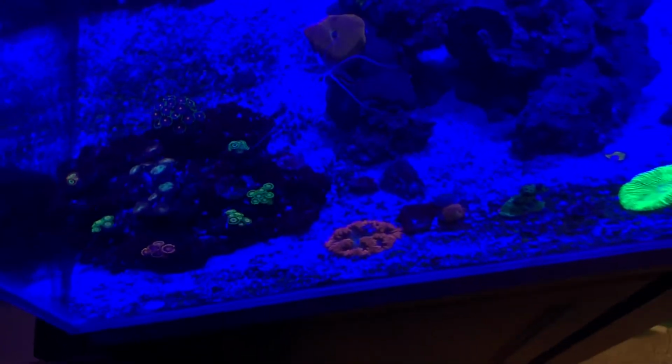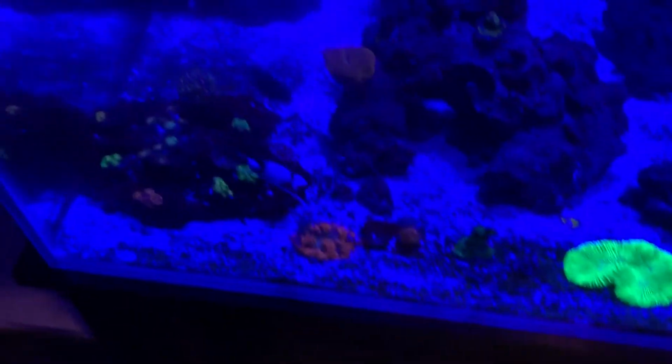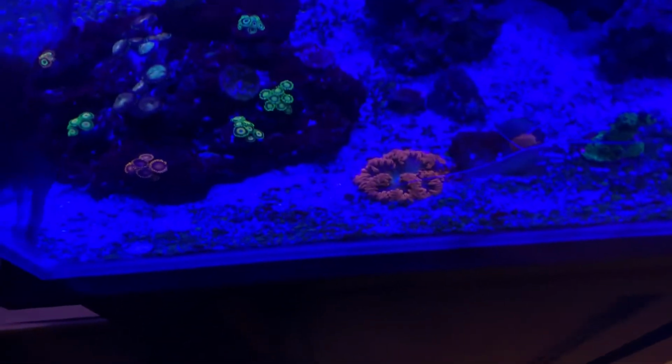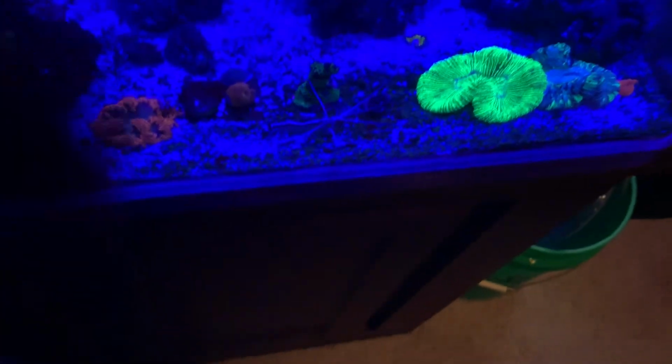All right, I'm going to back off the camera here and try to readjust the lighting, so give me 1 second. Okay, get this filter right again here. Okay, so the Zoas have been doing really, really well. So, switching gears, going down here. Let me readjust this again, I'm sorry. This is why I'm saying I really need that phone filter.